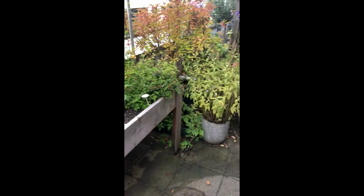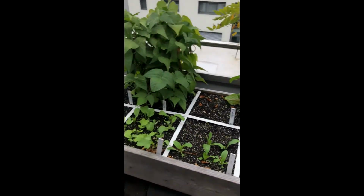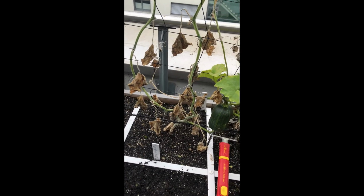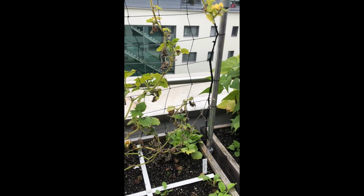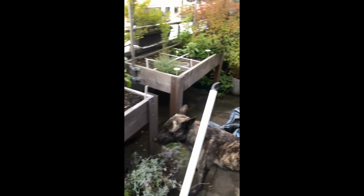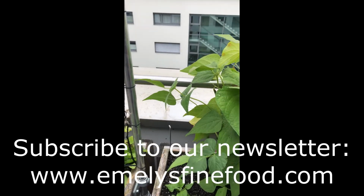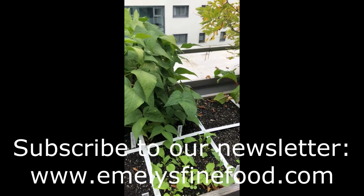Well, that's pretty much it for this week. I'm going to go inside and get myself a nice cup of tea because I have freezing hands from the wind. But nevertheless, it's just very lovely and rewarding, and I think it's a nice way of changing my mindset from working on the computer to enjoying nature and having the joy of being able to harvest my own stuff and see it grow.